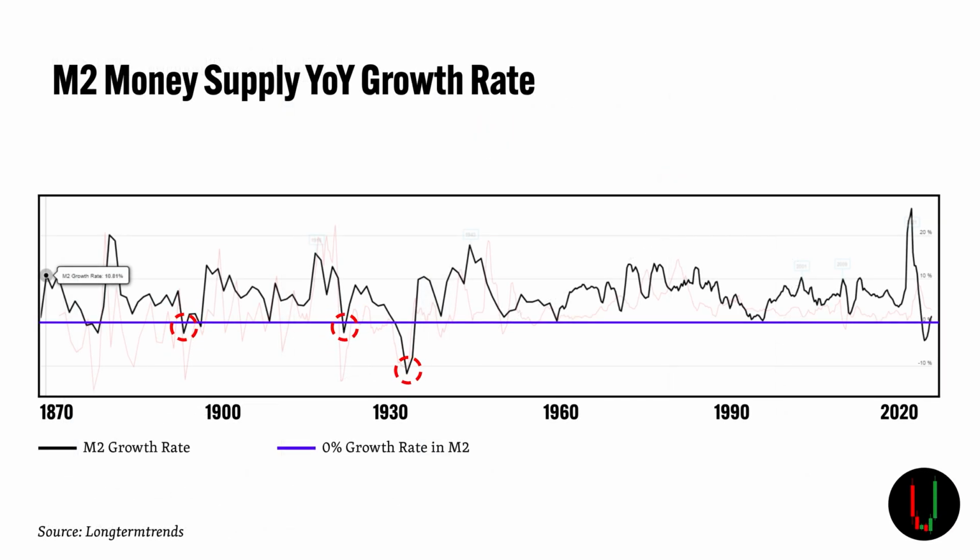The terrifying part of this chart is when you realize that in the last 150 years, it went negative only 4 times if we exclude the recent one. You will be even more terrified when you look at those 4 instances when the money supply contracted. Those were the 3 depressions, including the Great Depression, and the Panic of 1893. It's needless to say that you would prefer not to be invested in equities on these occasions.